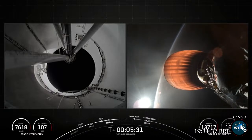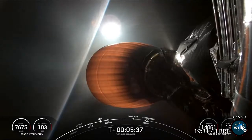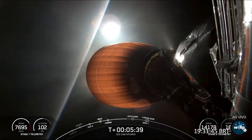They're deployed, but there's no atmosphere for them to react with. The grid fins come into play after the entry burn once we start to bite into the Earth's atmosphere.